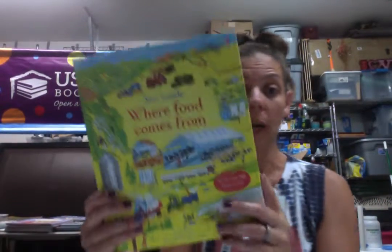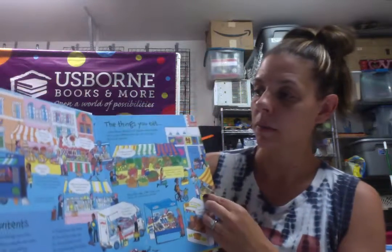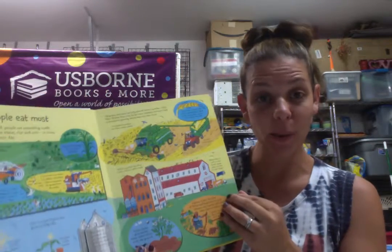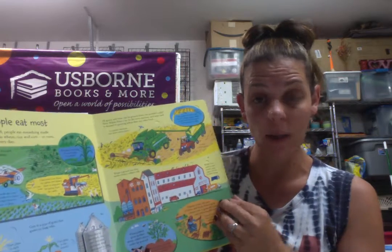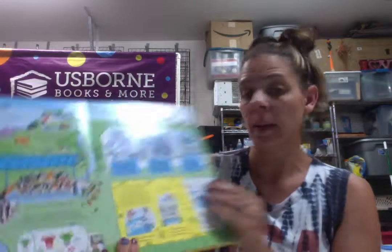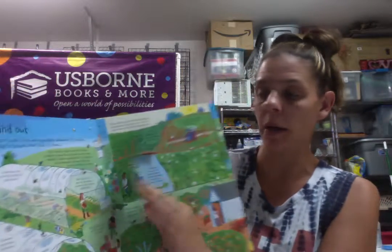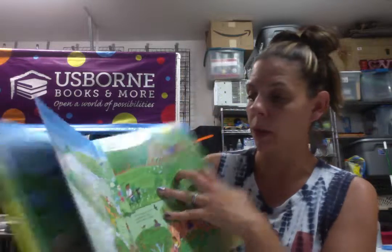All right, we have 2 more. We have Where Food Comes From. This is a great one. We get it at a market, but where is it grown and how is it delivered and how are the chickens fed and how are the cows fed? Love that. Here's all about gardening, great for summertime, springtime.